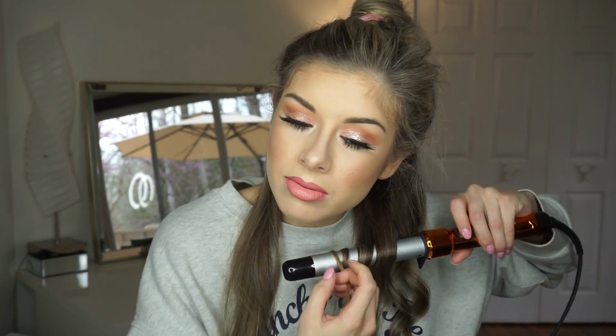All right, so I like the combination of this much better just because it's a little bit more pinky, and I don't really like brown nudes on me. They just look really strange. So I like this much, much better. Now I'm just going to do my hair. I don't have that much time left, so I'm just going to quickly do my hair, and then I'll show you guys what the whole look looks like once I'm finished. So I'll be back once my hair is all done.